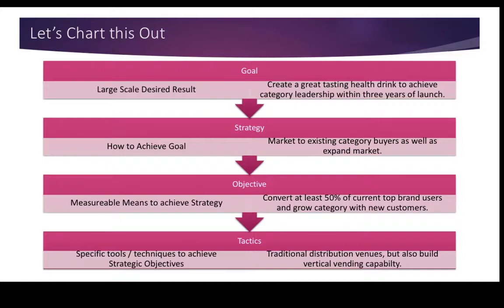Strategies, how are you going to achieve that goal? I might market to existing category buyers as well as try and expand my market. Objective, a measurable means to achieve strategy. Measurable. Measure, KPIs, analytics. Does everybody know the difference between a metric and a KPI? A metric is just a number, it's a measurement. A KPI is a key performance indicator. It's how are you doing in business.